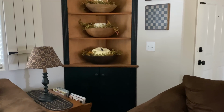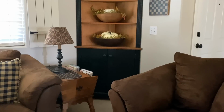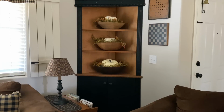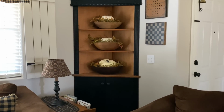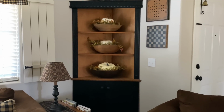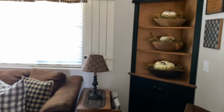If you've been with me for a little while, you may notice a slight change. I had my husband build 2 doors on the bottom of this corner piece here, and I just love the way it turned out. I've seen antique pieces that have doors on the bottom and just 1 or 2 shelves on the top, and with COVID, I didn't want to go hunting for a new antique corner hutch, so I had him add these doors here, and I think it turned out great. I love it.